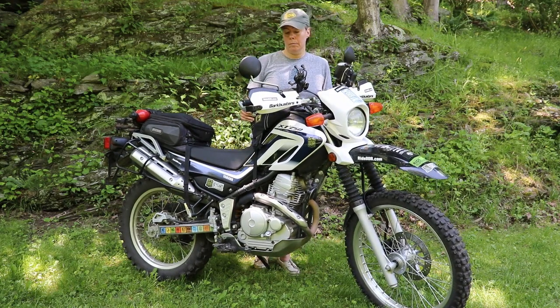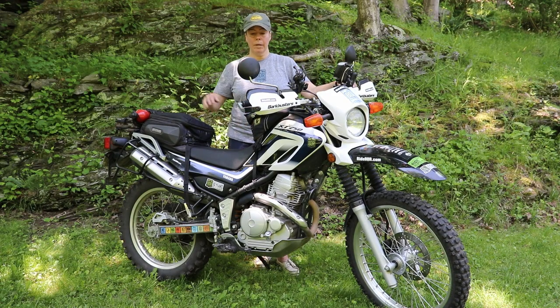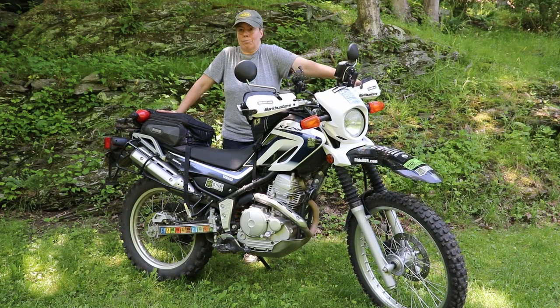Otherwise, this is the same Wolfman tank bag that XT Momo had. I just took it off him. But the bike has about 6,500 miles on it so far. Unfortunately, I didn't break it in properly.